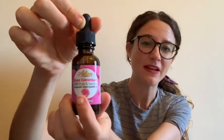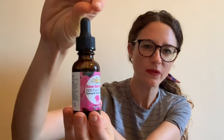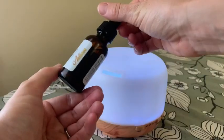It came in 1 ounce, and I like that it came in 1 ounce because I find that I enjoy using essential oils in my diffuser, and I run out of them very easily. So I like that this came in a large amount. It came with a normal screw-on lid, but it also came with the dropper, and I like that because I find that it's easier to use.